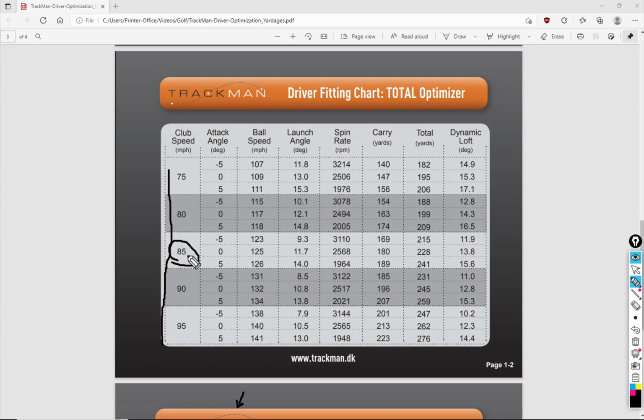So for me, 85 miles an hour, if I hit the angle of attack, which is basically the path of the clubhead at the time that it hits the golf ball, if it's flat, right? So if this is the ball and the clubhead's just hitting it straight on, flat like this, that's 0 degrees. That's this one in the middle. The angle of attack. Then the ball speed is going to be approximately 125. The launch angle is like this. You've got your spin rate here. You've got your total carry of 180 yards. And you've got a total distance of 228. And there's dynamic loft here too.